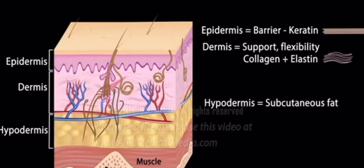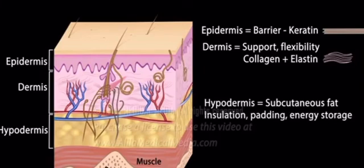The hypodermis is composed of loose connective and adipose tissues. This is where most of the body fat is stored. The hypodermis provides thermal insulation, padding, and serves as the body's main energy storage.